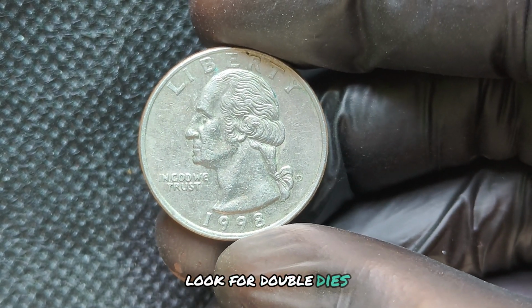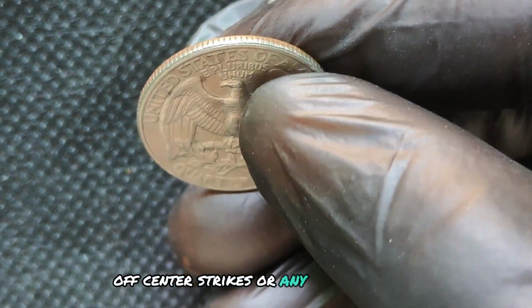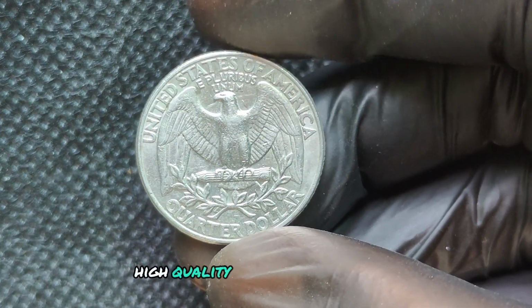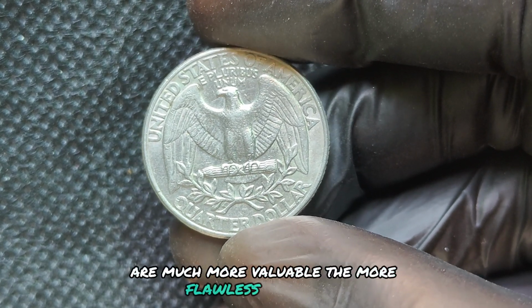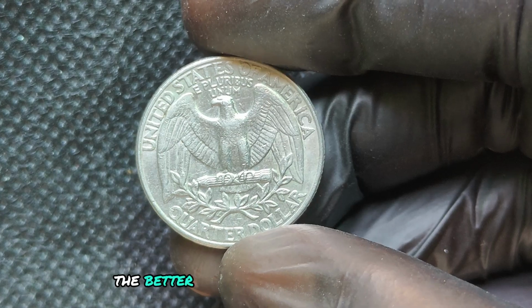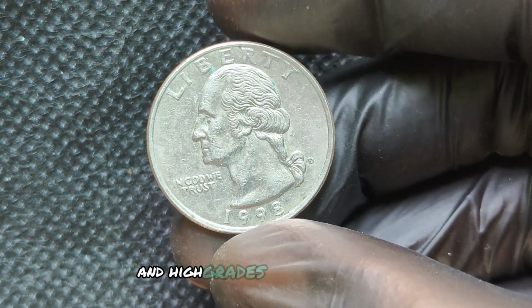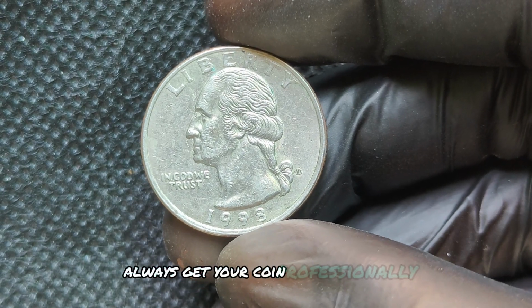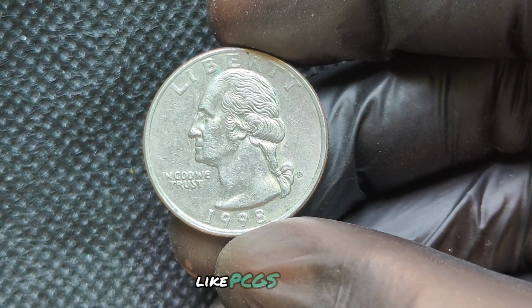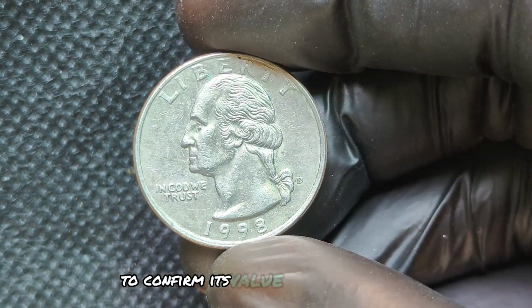Look for doubled dies, off-center strikes, or any irregularities. High-quality quarters in mint-state condition are much more valuable. The more flawless and unique, the better. Rare combinations of errors and high grades can make a coin extremely desirable. Always get your coin professionally graded by services like PCGS or NGC to confirm its value.